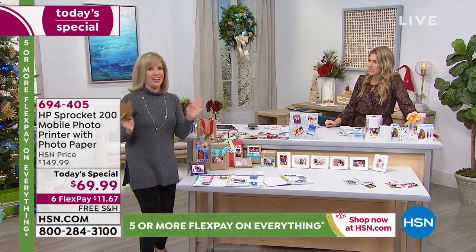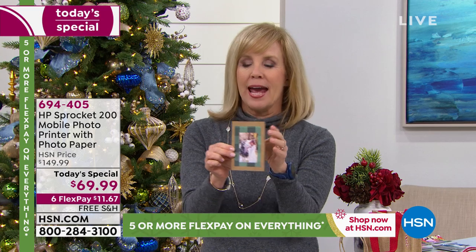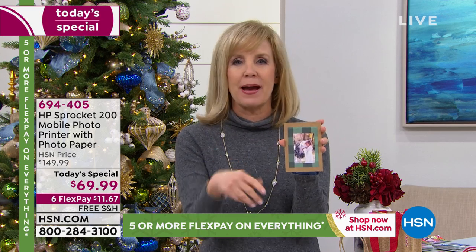We've loved stickers since we were little kids. Stickers are the easiest thing you can do. I just made this so you can print out a photo, and maybe you want to make your own tags or gift bags. Peel.